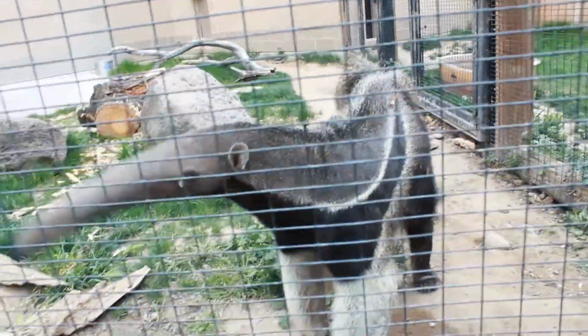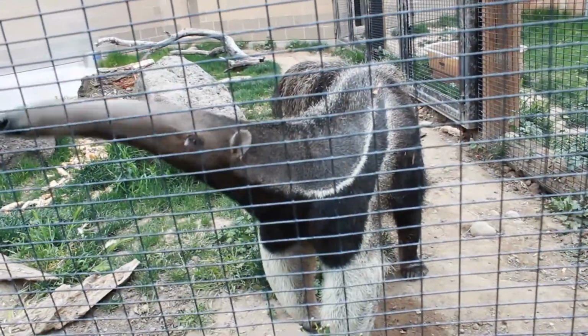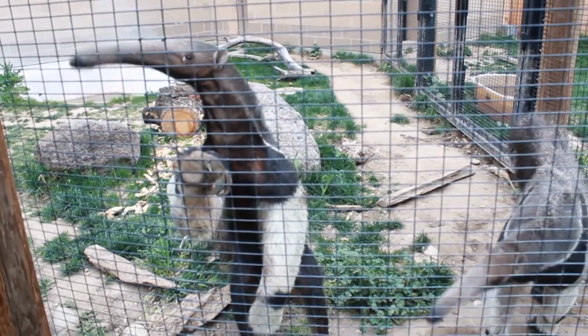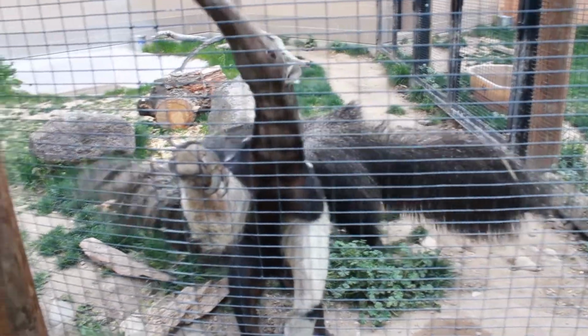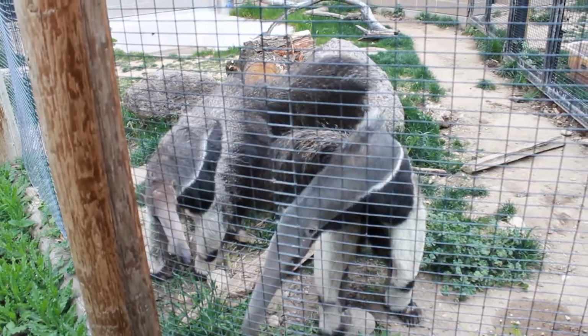I'm thinking of a specific Zoo Boise animal that eats up to 30,000 ants or termites a day. What could it be? If you guessed a giant anteater, you're correct. They are able to lap up insects with their long, sticky tongue that can reach out as far as 24 inches. It will be a challenge to keep that many ants or termites at the zoo to feed an anteater.